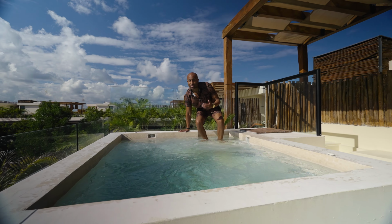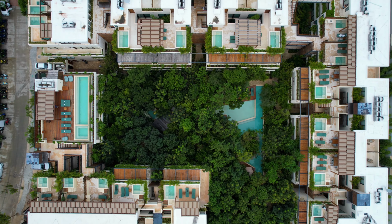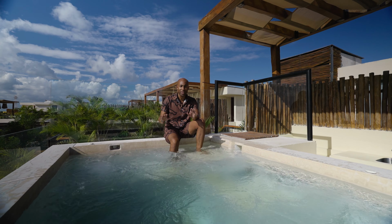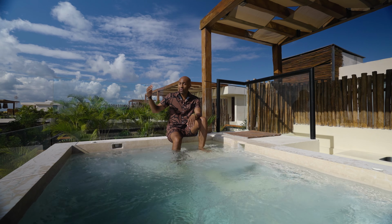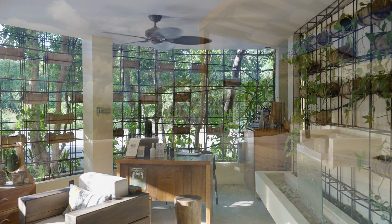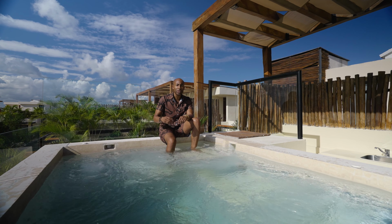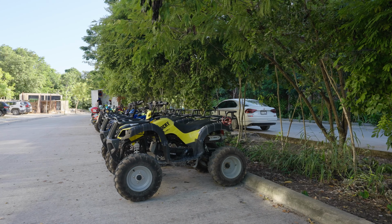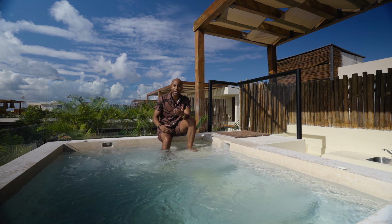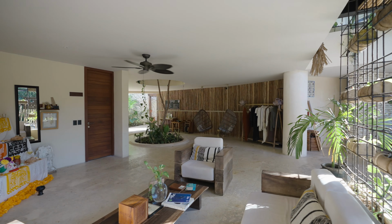So let me tell you about some of the amazing features this property has to offer. The amenities here are amazing. You have a front desk concierge, which is amazing for your guests when coming here, wanting to rent out your Airbnb. They may have questions about four-wheeler rentals or different events and things of that nature they can do in the area. So you have kind of a hotel feel as they come into the development.